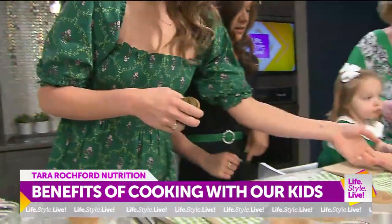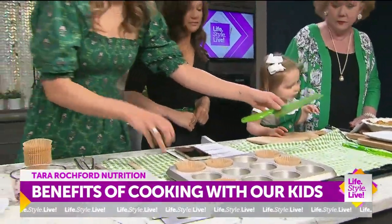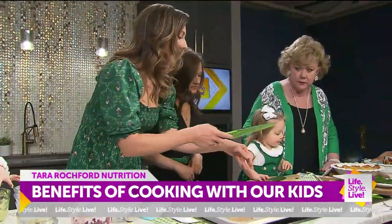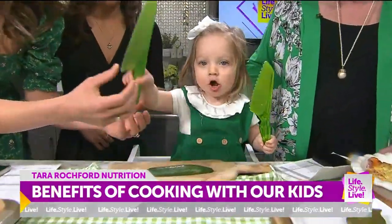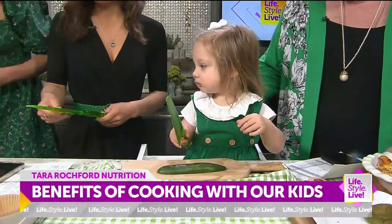Yes, and thank you for pointing this out. This is one of our favorite tools, our kid-safe kitchen knife. Oh, really? It's kid-safe? Okay. So Marie will do some more chopping probably later. Claire's just kind of getting started with it. Do you want to start chopping this cucumber, Claire? Maybe. And how old is she? She is 1.5. She's already cutting in the kitchen.